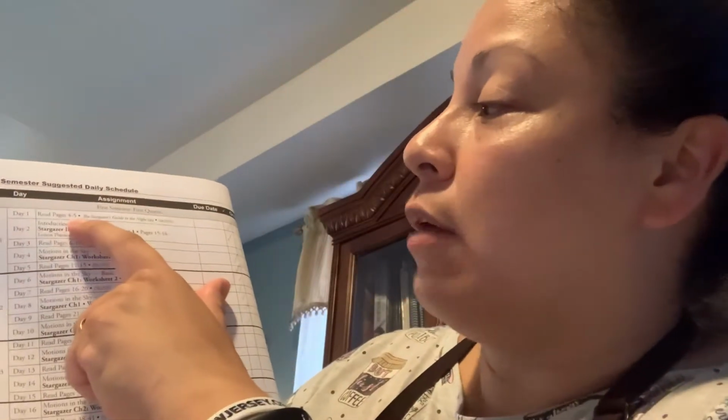Then they give you pages to read. In this case, it says read pages 4 through 5 in Stargazer's Guide to the Night Sky, which is this. And then they write SGNS, because they don't want to keep writing Stargazer's Guide over and over, so you'll keep seeing SGNS. They'll keep it in the same fashion, and give you the days and the weeks. Why I wanted to show you this is that this is how that company has it set up, and it's very simply laid out for a homeschooler.